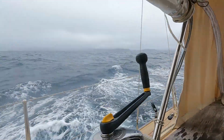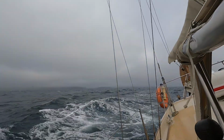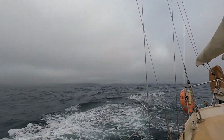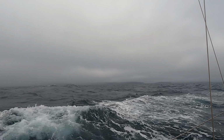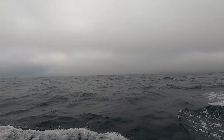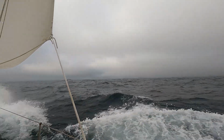So we've left the Oban that's over there. It's a bit of a grey day, but there's wind. And we're sailing towards the south of Stewart Island, Port Pegasus.